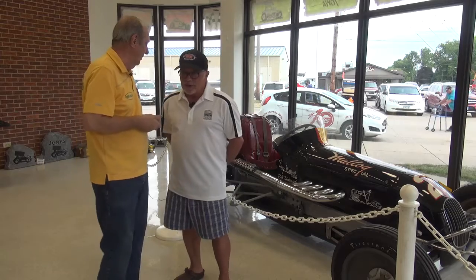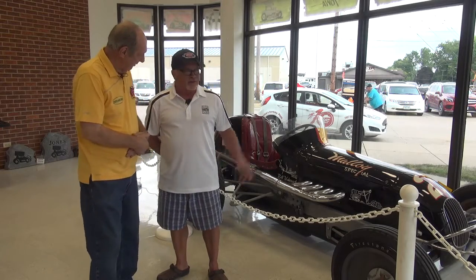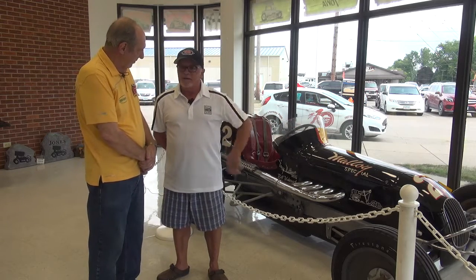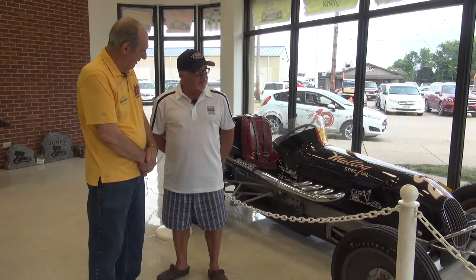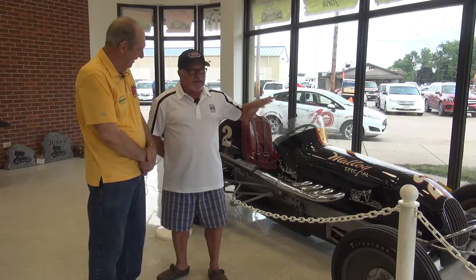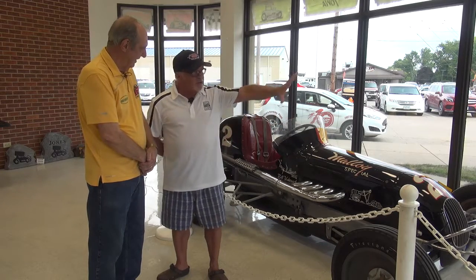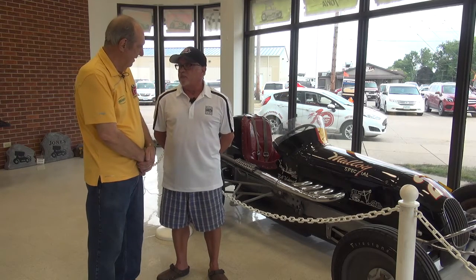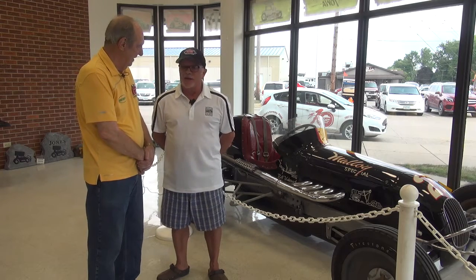I see Troy Ruttman and Bill Vukovich both drove this. They did, and there was an Agajanian involved with this car, which the Agajanian family started Ascot and continue to stay involved in motorsports. And I just thought it was cool to have it here. If you look at it real close, it's got a yellow side and a black side. Yes. And that's kind of the story of the car. It had two different identities. And all the information is right there on the boards. It's on loan from the Indianapolis Motor Speedway.